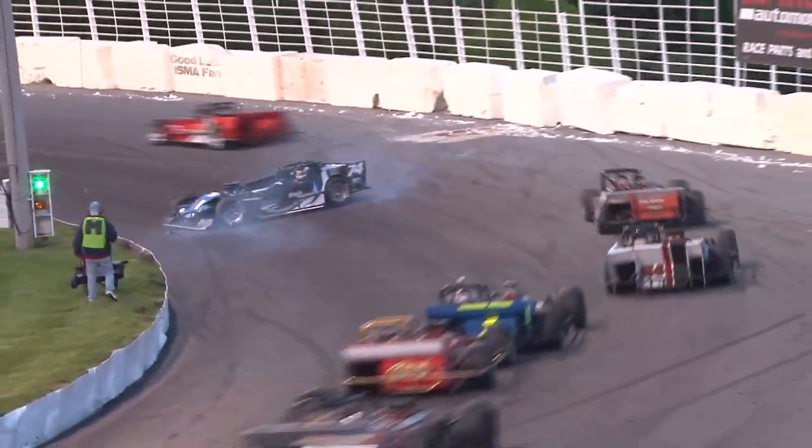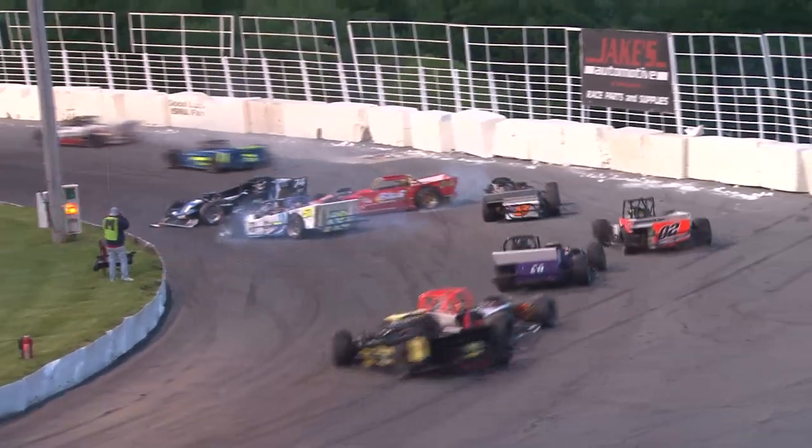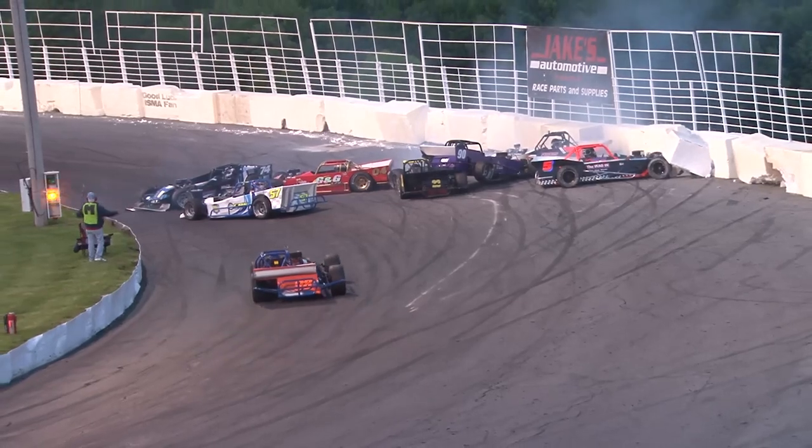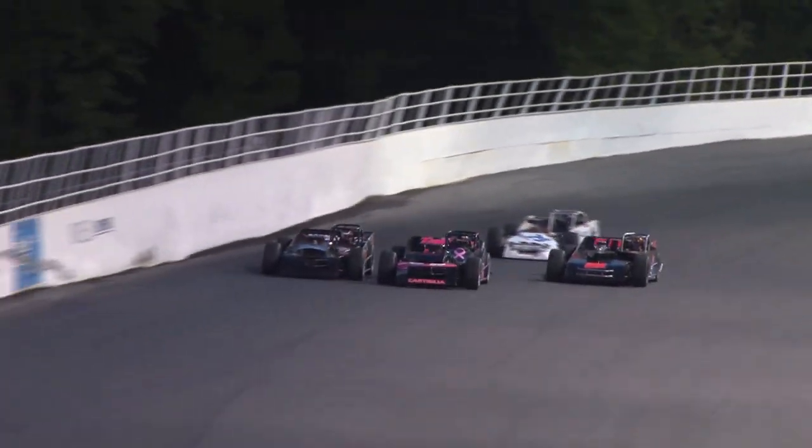Back under green, Alex Hogue works to the inside of J.J. Andrews, but it stacks up further behind as the 74 of Bond spins, and multiple cars get collected behind, including Jesse Barrett, Greg O'Connor, Cameron Black, Tim Guru, and Craig Harris.